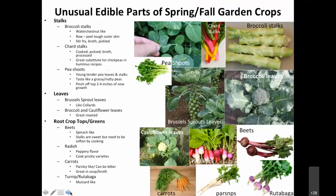All right, and then I wanted to add what I consider foraging from your garden as well. Throughout this presentation, we'll talk about different parts of plants that we normally throw away in our garden, which I consider a kind of food recovery, more of a human foraging as well. Hopefully that makes sense, but if not, I'll go through this slide real quick.